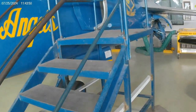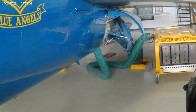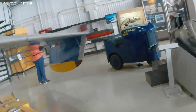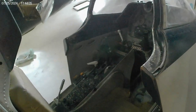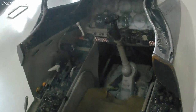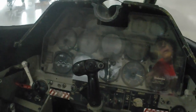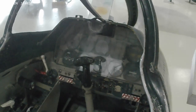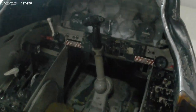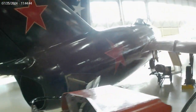Okay, let's go on around and we'll continue to explore. And here is a Douglas A4A Skyhawk cockpit. To give you an idea how small these cockpits were. And there's all the instruments. Look at all those instruments. Wow. This is a cockpit section from a Douglas A4A Skyhawk U.S. Navy attack jet. I'm not even going to try to get in there. I don't think I'd fit too good.